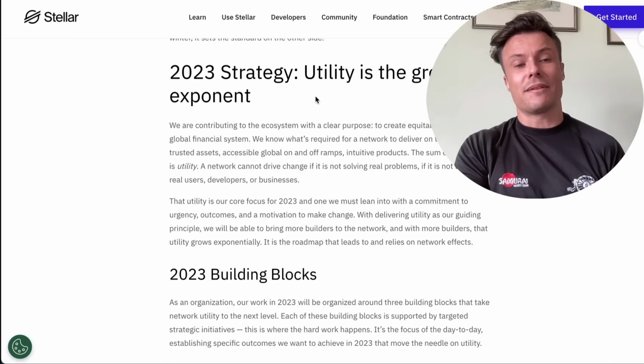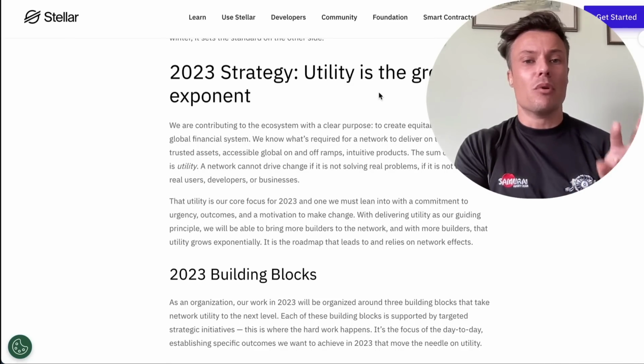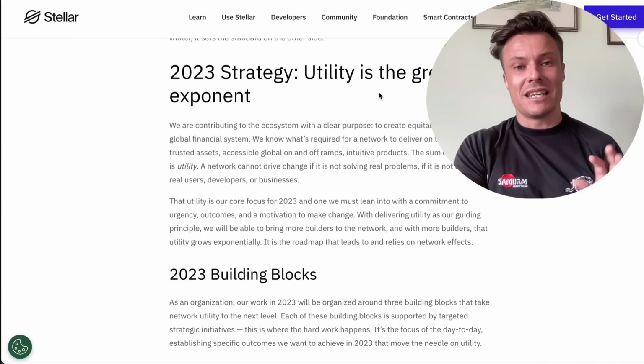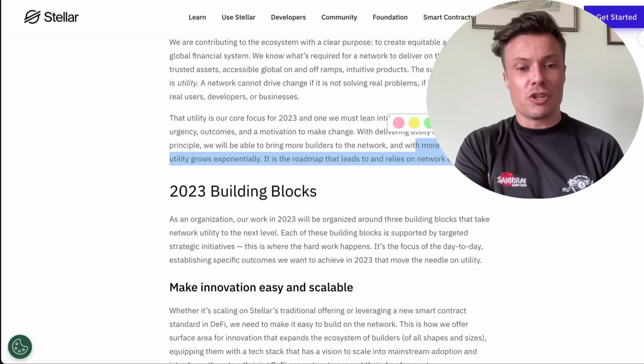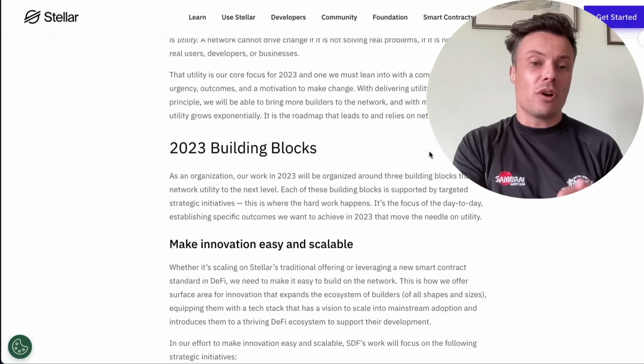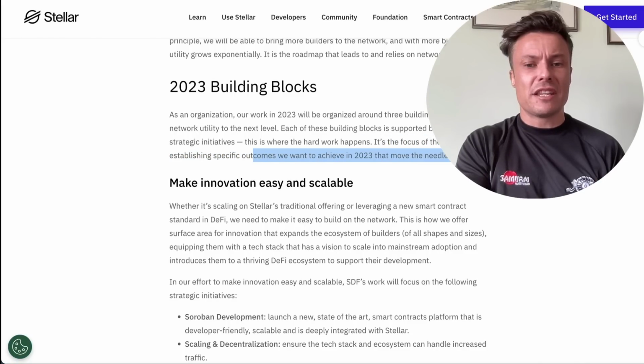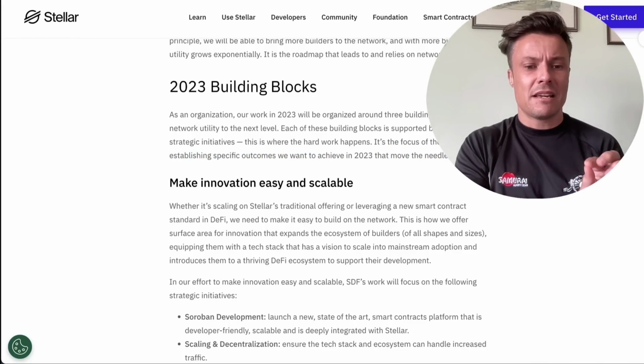Now, 2023 strategy for Stellar is extremely important to focus on because they're looking into more growth components around the utility of the token. And what they're doing is they're trying to think of more innovative ways to add utility into the whole ecosystem, and that is going to encourage more builders, more developers to enter into the space. Here you can see more builders, that utility grows exponentially, is a roadmap that leads and relies on network effects. 2023 building blocks, and you can see that into 2023 they're moving the needle onto utility. Why is this such an important thing, I hear you ask?